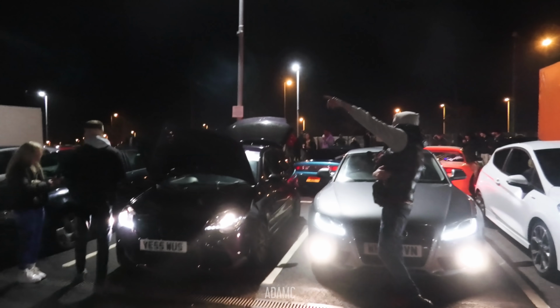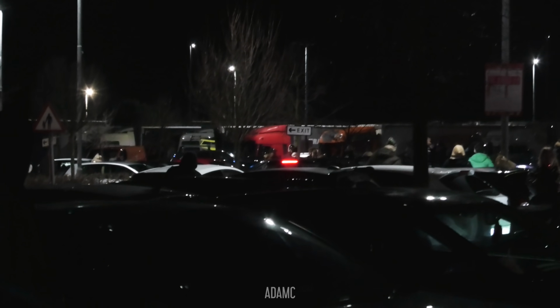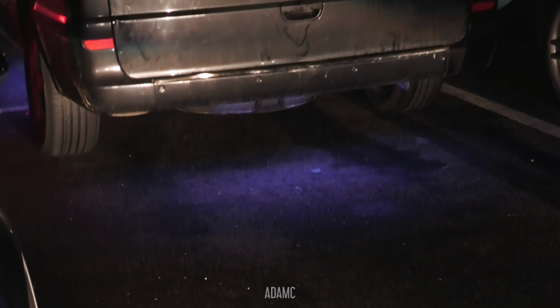He's turning off because police. That's why. I thought he was sheltering the ears of his dog because he's carrying a dog. They've got some blue lights just over there. So's the van. Oh, now they're red. Oh, now they're green. Oh, there we go, blue.